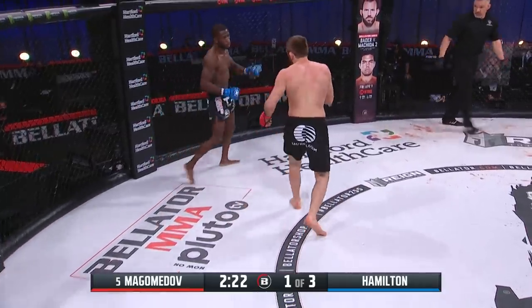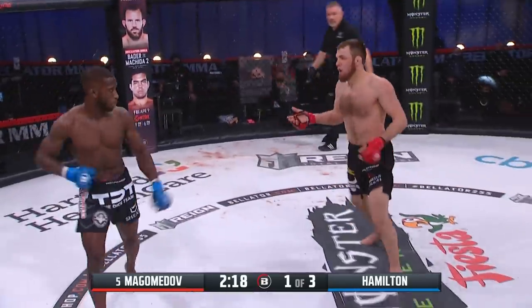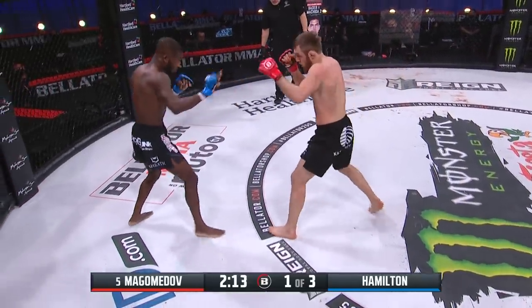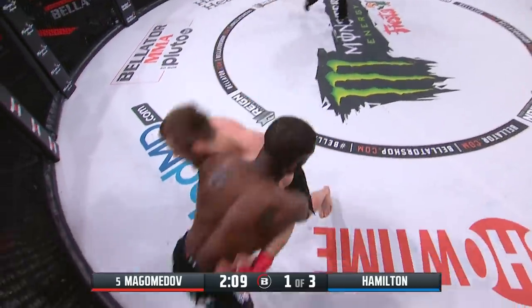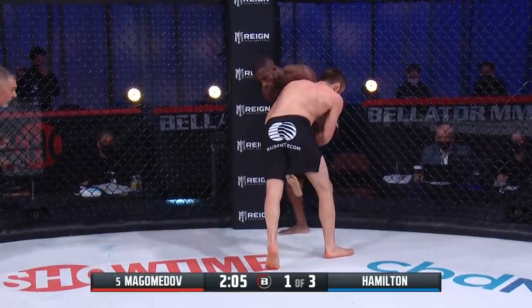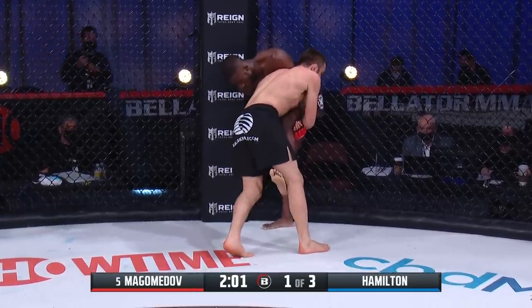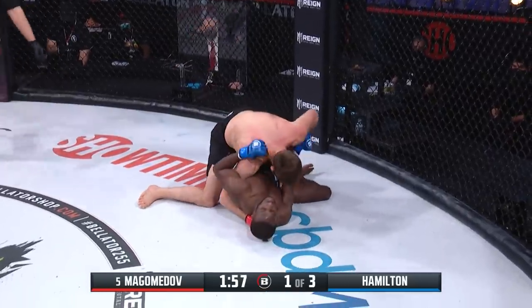Circle, you first. Magomedov fencing with the jab. The southpaw, Hamilton. As you're looking at this, we're now about halfway through this round, but you're seeing that CJ, who was coming out bouncing and moving a lot, is getting a little bit more flat-footed, which is only going to give Magomed more opportunities to get in these types of positions right here. 2 minutes left in the first round. Magomedov with the single leg secures the takedown.